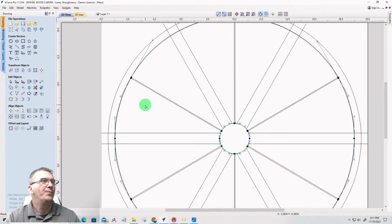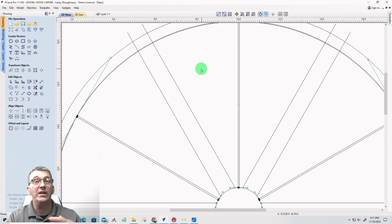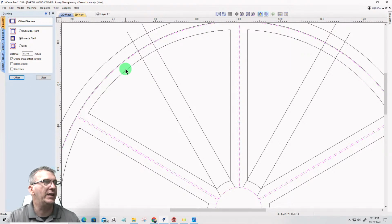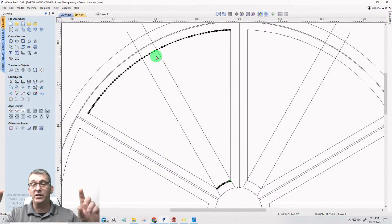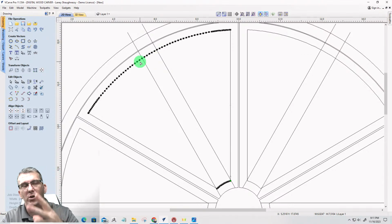Okay. Right now we have this point and this point. Now when we offset inward, you would think that on the vector that was created, when we go and look at node editing mode, it would just be those same 2 points with that arc, and that's what it needs to be, right? So there's 2 approaches we can do here.